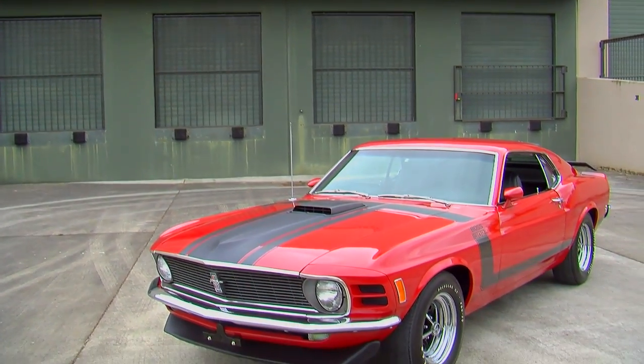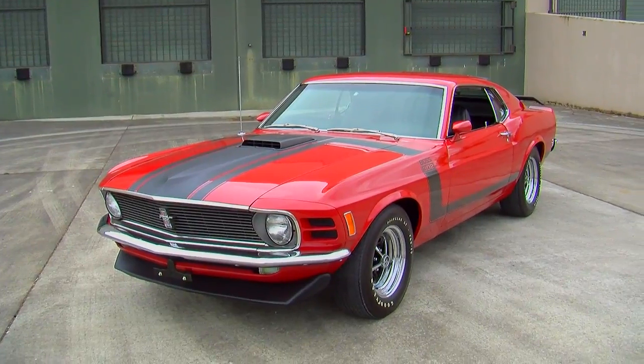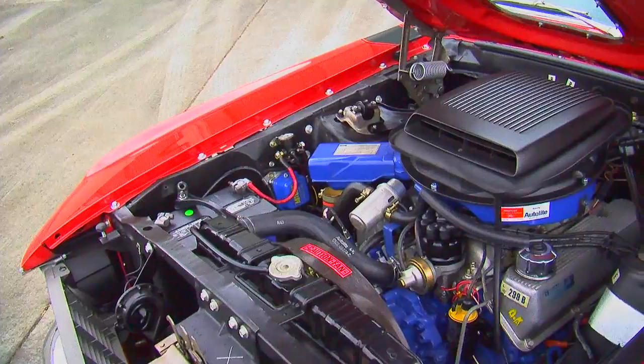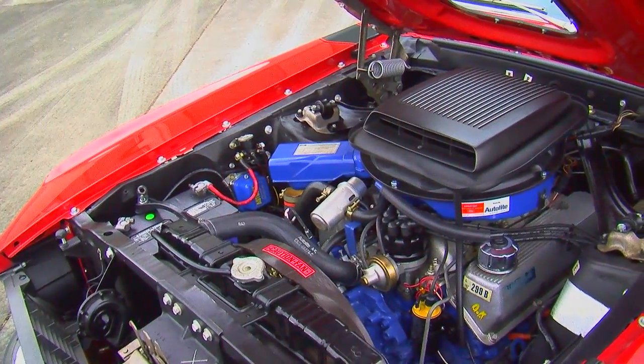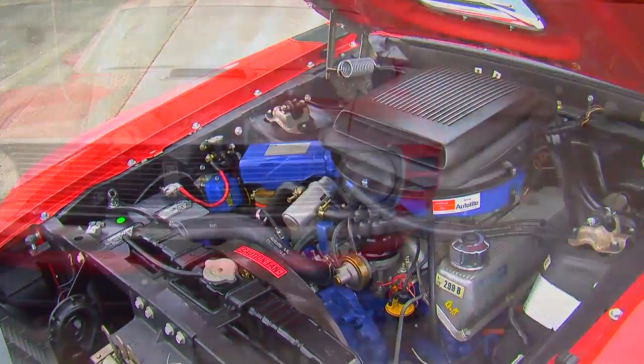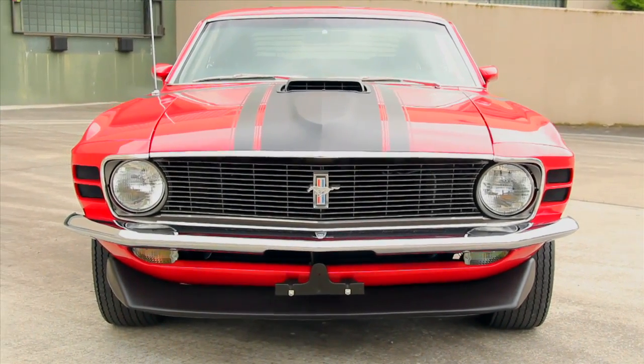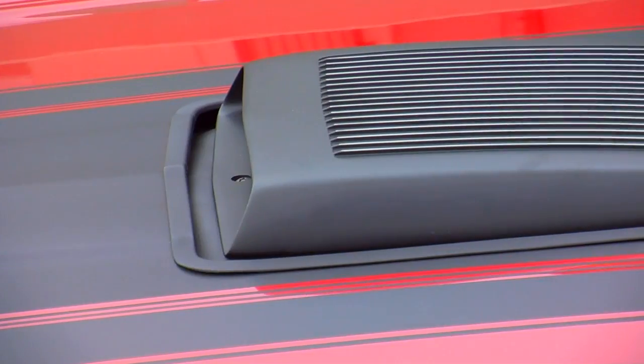For 1970, the production numbers increased dramatically on the Boss 302, and they made just over 7,000 Boss 302s in the 1970 model year, up from just 1,628 in 1969. And just over 500 of those were painted red.